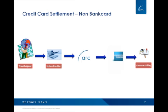Next, this is the general flow of transactions for American Express and Discover. As you can see, American Express and Discover are generally the issuer of the card, but in recent years they've started to partner with banks to issue cards, but you can see that it's a much more streamlined process.